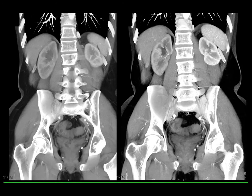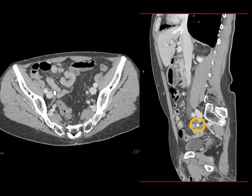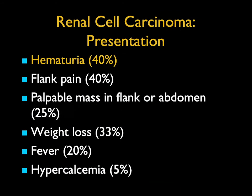One of the things to recognize with stones is that sometimes you're not certain. The coronals or sagittals, the recons you can see here very nicely, really make your job very easy knowing specifically where things are. Now, when we talk about hematuria, of course, the number one thing we worry about is tumor.